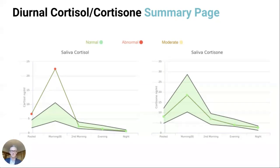And then cortisone is the deactivated or inert form of cortisol. Theoretically, these two graphs should approximate each other, because as you're making cortisol, if it gets too high, you're going to shunt that over. You're going to deactivate it and make cortisone out of that. The body does that to protect the mineralocorticoid receptors from excess cortisol stimulation. So it's kind of our built-in safety. Those two graphs should generally look the same.